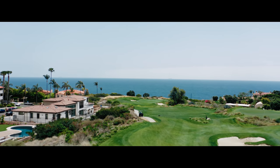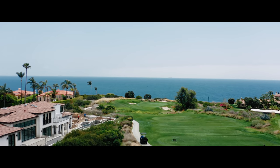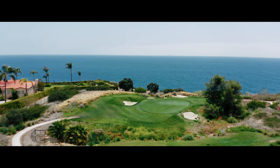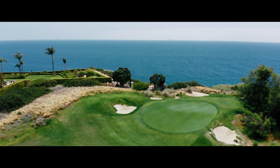This home has panoramic views of the golf course, Pacific Ocean, and Catalina Island. This property offers you a rare opportunity to live the SoCal lifestyle within easy walking distance of the world-class Terranea Resort.